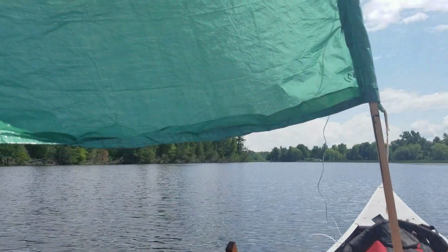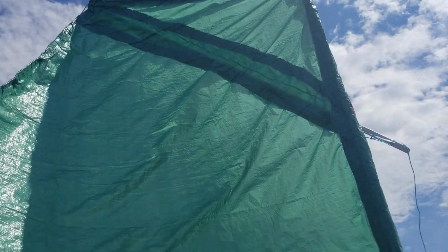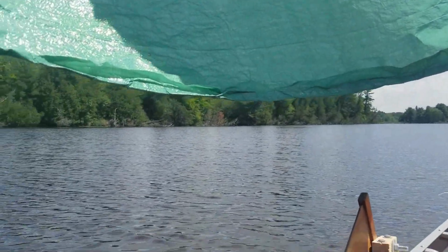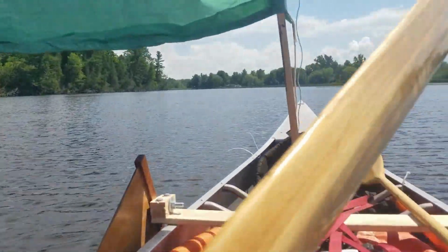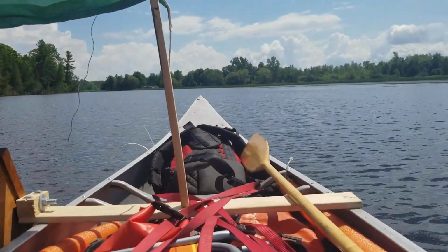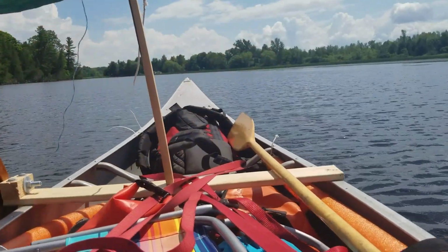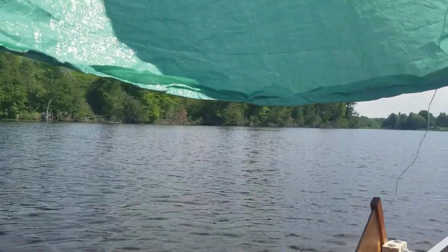All right, wind's improving now. Using my Greenland paddle to steer. Going along pretty good. Getting some weather helm. That's how I loaded the boat. Put all the beverages up in the bow and should have put them back in the stern. I thought I'd need the weight up there.